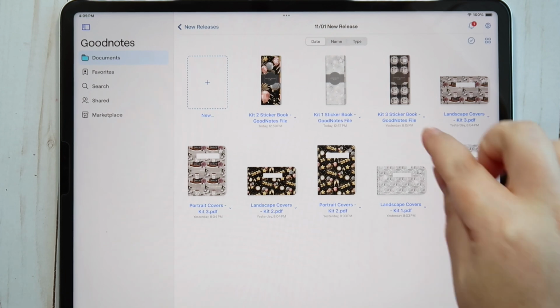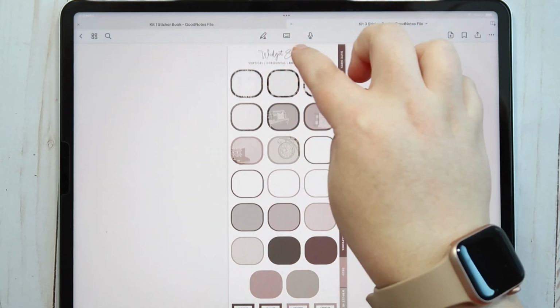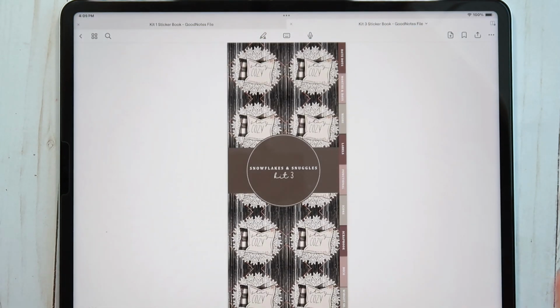Okay, let's dive into it. Oh my gosh, I'm so excited. All right, let's go to the cover.